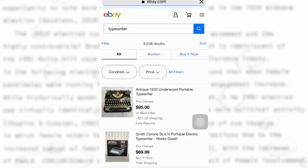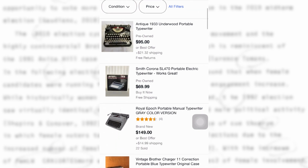A lot of people find typewriters at Goodwills. I've not had this kind of experience. I found one typewriter in my Goodwill and it was $80, and that's not something I'm willing to spend, especially at a Goodwill. Another place that people buy a lot of typewriters from is eBay.